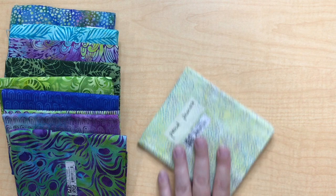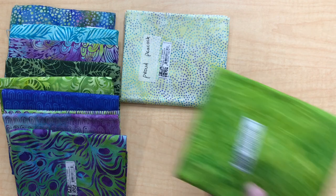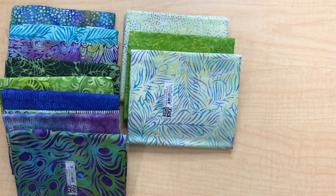Hopefully you can see all these. This is Mardi Gras. Ooh, la la, that's gonna be fun. These are all very bright and cheery, and they are a little bit like a party fiesta. This is celery, very pretty. I like that a lot. Almost a neutral with the little spots of purple and blue. Here's another gorgeous lime. This is Feather Lime. Here is Feather Pond Moss, gorgeous.